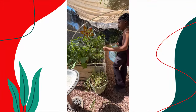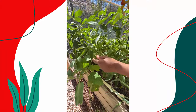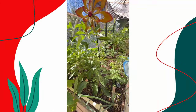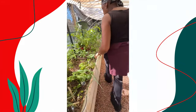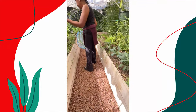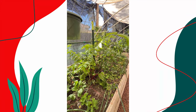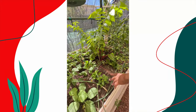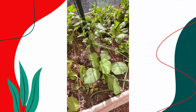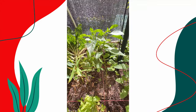So we have some beautiful peppers, and I think I'm going to pick a few. We have the Jamaican cherry. We have some peppers in here. Some habaneros. Some brown mustards. And a few collard greens and eggplants in the back.